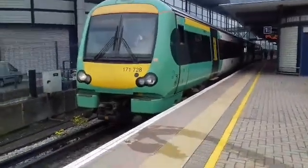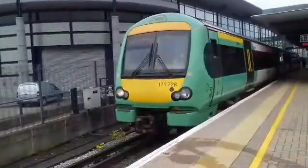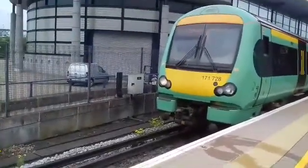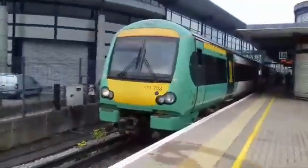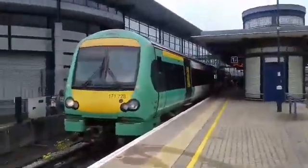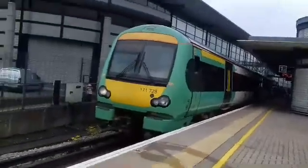Platform number 1C at Ashford International will be your 2 Delta 23 Southern service to Eastbourne. Change at Eastbourne for Brighton. Well, sorry, if you wanted to ride all the way to Brighton. This is due to the 20th of May cuts.